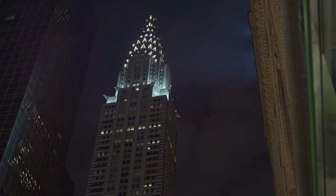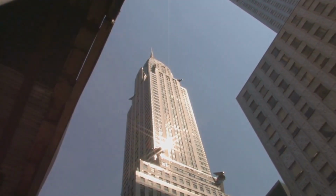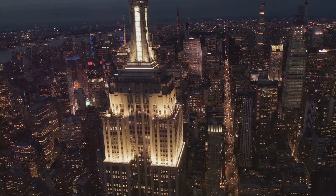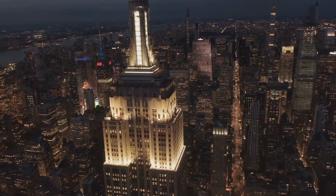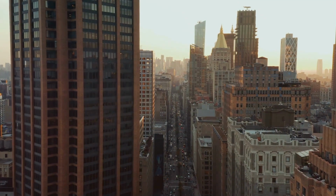Another Art Deco masterpiece is the Chrysler Building. Its gleaming stainless steel spire and intricate details are still breathtaking today. These buildings represent the optimism and extravagance of the Roaring Twenties. They are reminders of a time when anything seemed possible.